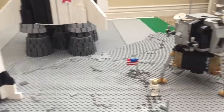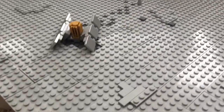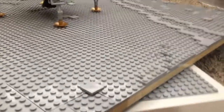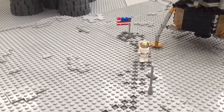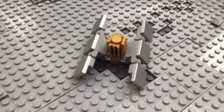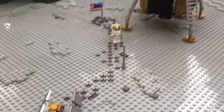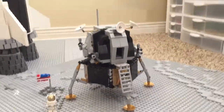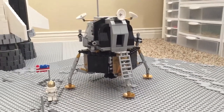The next thing we've got going over here is this sort of setup here. This is a diorama that I set up. It is elevated by 1 brick. This was my sort of setup to show the Apollo 11 lunar landing. Now what we've got going here is quite a few little things, so I'm going to explain it to you here. First of all, we have this spaceship, which is the lunar module. This was the thing that actually landed on the moon from Apollo.